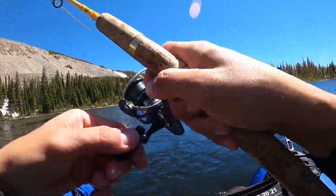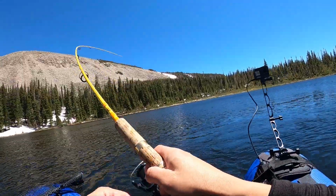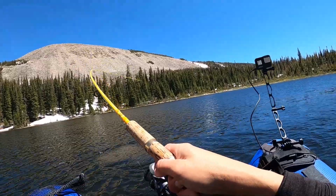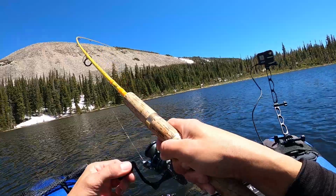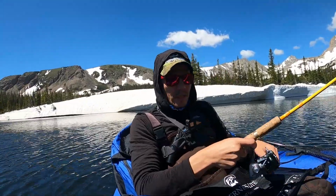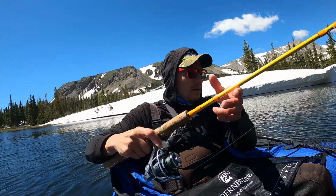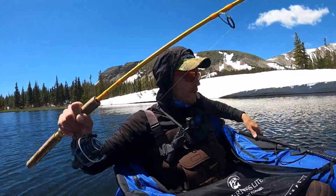Like a fish on the way down. Yep, there he was. Jeez, killed it off the bottom. Just let it sink and somebody just picked it up. Dope. Another awesome fighter. Boy, oh boy, they just stayed down. Sick fight fish.